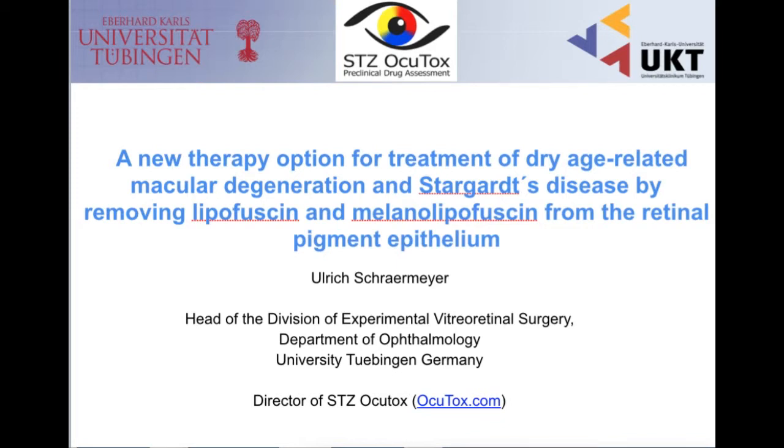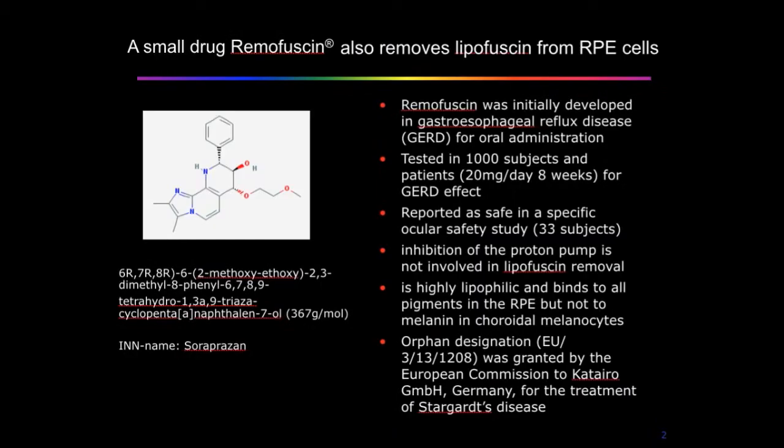A new therapy option for treatment of dry, age-related macular degeneration and Stargardt disease by removing lipofuscin and melanolipofuscin from the retinal pigment epithelium. A small drug called Remofuscine was recovered that was able to remove lipofuscin from RPE cells. On the left side you can see the structural formula of this drug and the full chemical name. The original name is Zoraprazan.